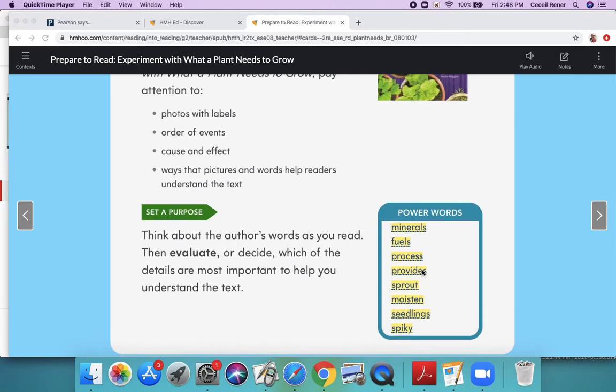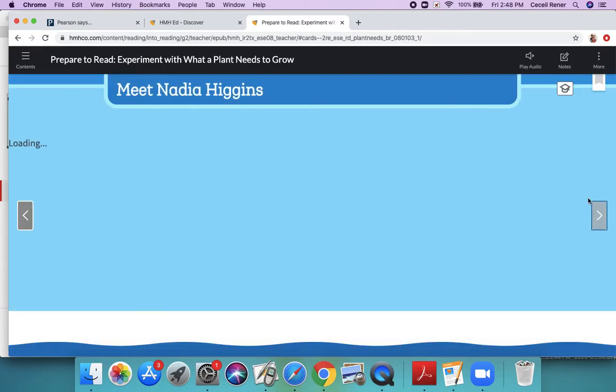Let's look at the power words. Repeat them with me. We have minerals, fuels, process, provides, sprout, moisten, seedlings, and spiky. So let's get ready to read our story.